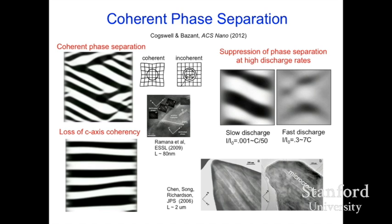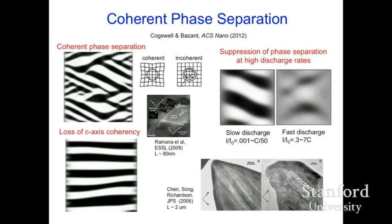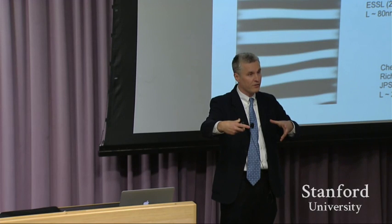And that's actually reminiscent, in fact, it's the same orientations observed in this particular study. If you look really closely at the study, you can also see it's a perfect crystal. So it's a so-called coherent phase boundary. There are two different solid phases, each with a different lattice constant.